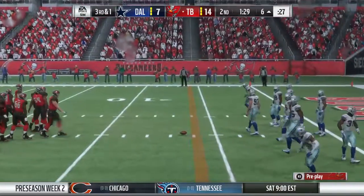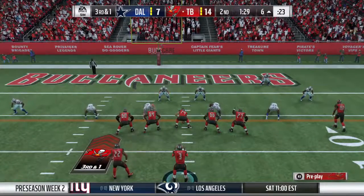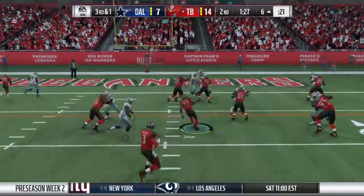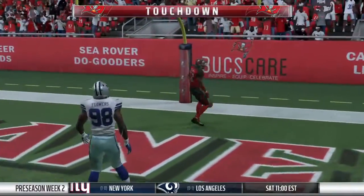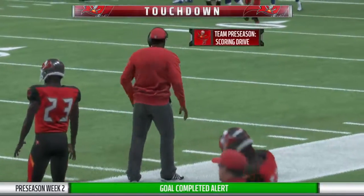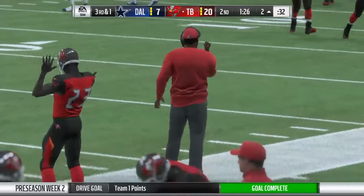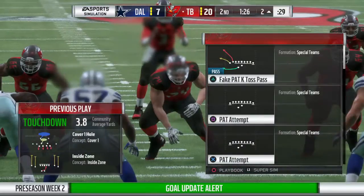The Bucs on 3rd down. They've been good, 3 for 4 thus far. They're up against a 3rd and 1 situation. They'll run it now out of the gun. His way into the end zone for a touchdown. A great effort there, a 6-yard touchdown run, and the Buccaneers here finding a way to stretch their lead.